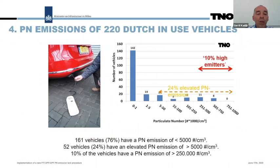Once we measure a fleet, so in the Netherlands we measured approximately 220 light-duty vehicles. And in order to get an impression, what can you expect with higher numbers? Well, 76% of the vehicles have a PN emission below ambient air concentration. So these vehicles will immediately pass in 30 seconds.